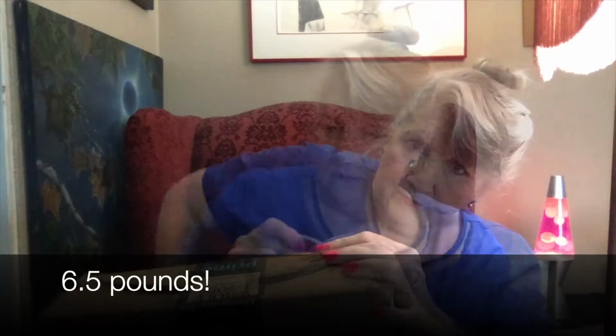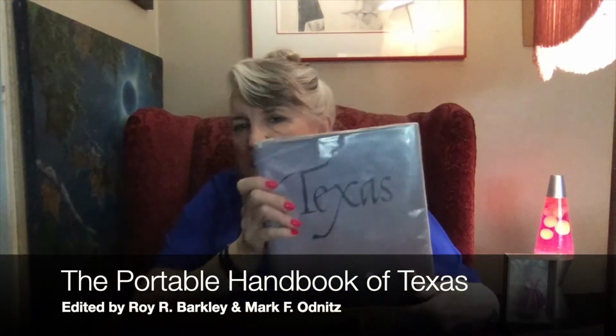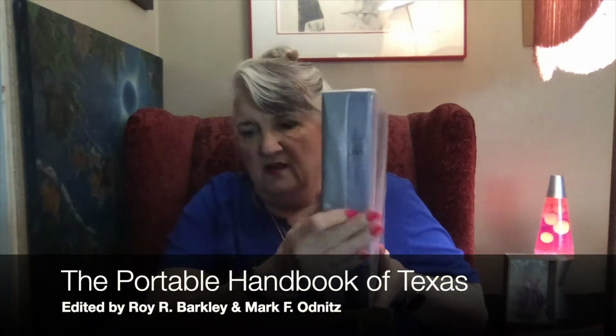Here's my Amazon box. It's heavier than I anticipated. Handy dandy pocket knife. There she goes. Got that good strapping tape on there. All right. This is called the Portable Handbook of Texas, and it's a pretty thick one, and it's quite heavy, I can tell you. So let's open it up and see what's inside.